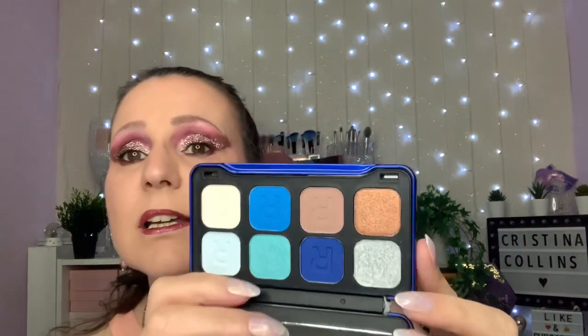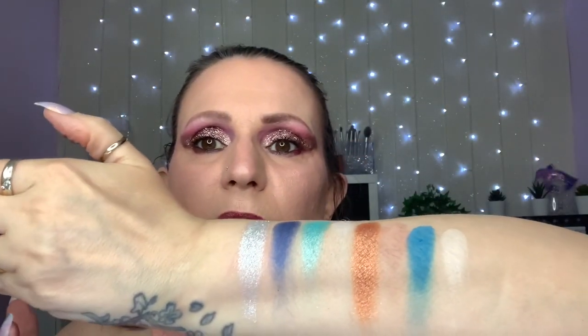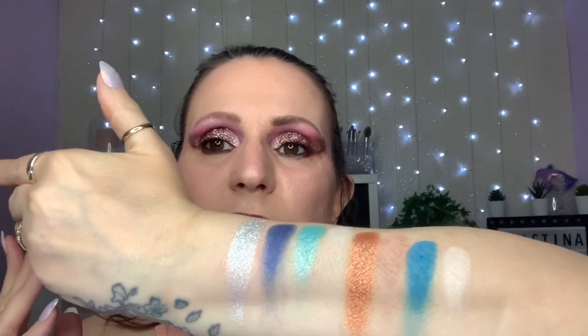This will be the extension of the ice palette, which is nice again. No pressed glitter in this one. So this is Tranquil, very nice again, really, really pretty.